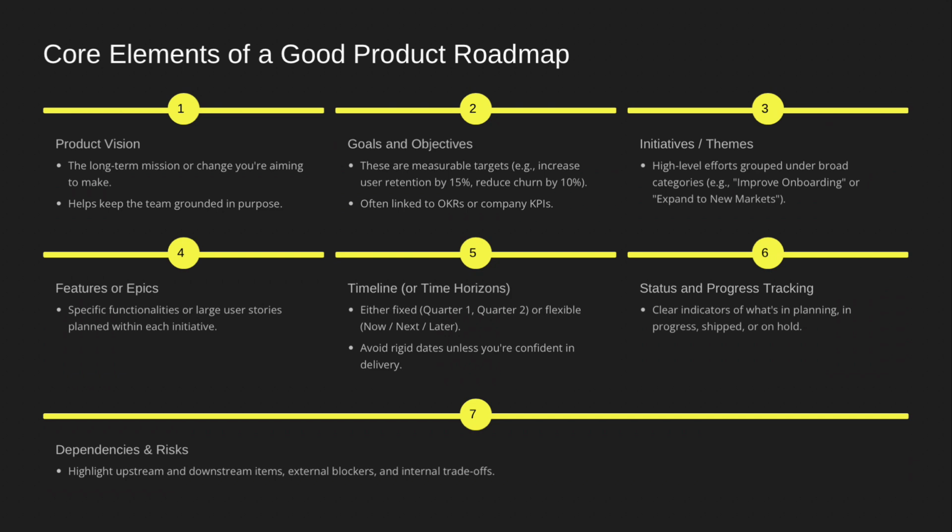Underneath those goals, you then have initiatives or themes. So higher level efforts, like improve onboarding or expand to new markets. Precisely, the big rocks you're trying to move. And then you get down to the features or epics, the specifics. Right, the actual functionality. Could be small, like add a new filter, or bigger, like revamp the whole onboarding flow. Yeah, that'd be more like an epic.